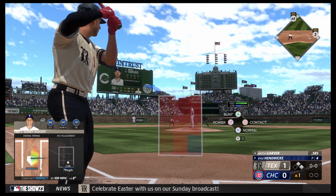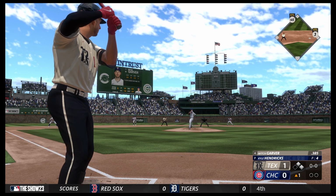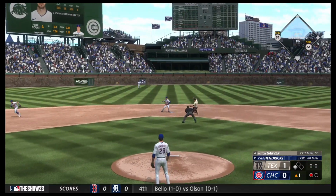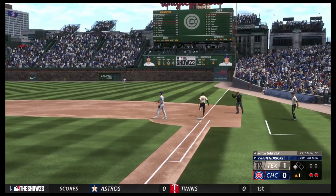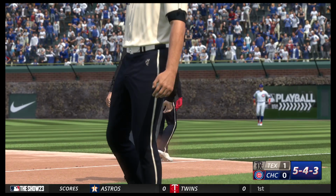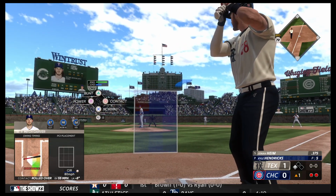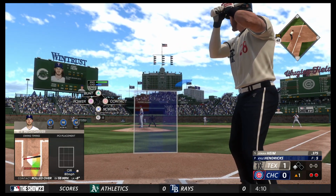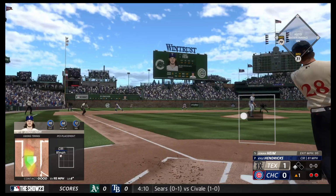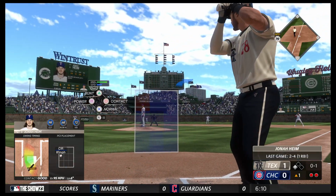Mitch Garver stepping in for the Rangers. Hit weakly on the ground. Slings to second, and that's 2. That was a much-needed double play right there. Gives him a really good shot at minimizing any further damage in this inning. Jonah Heim getting ready to hit. Sliced hard, but foul down the left side.